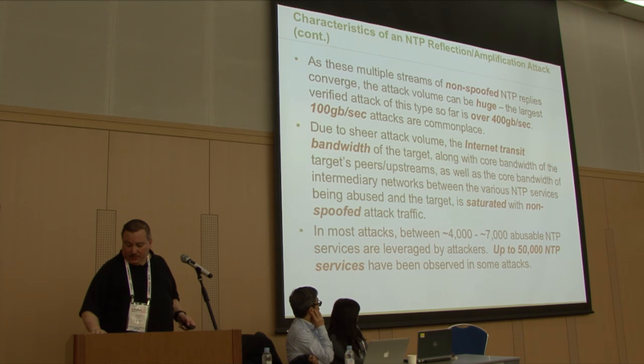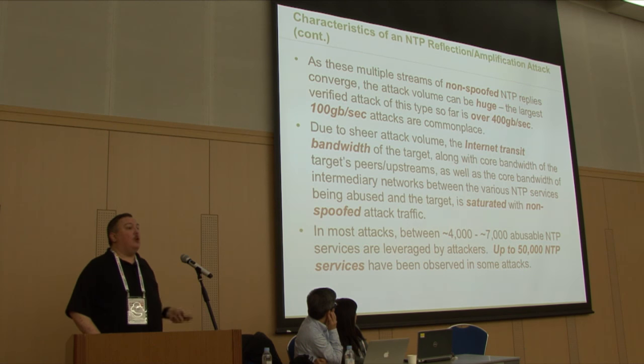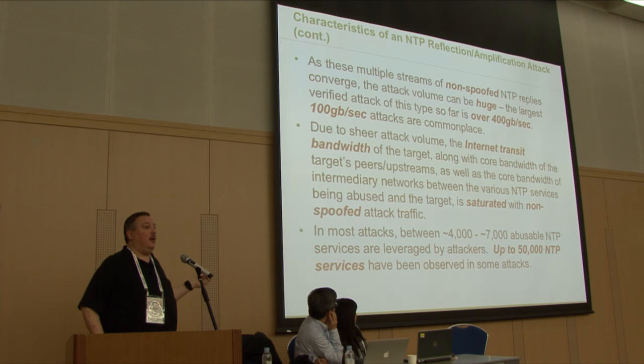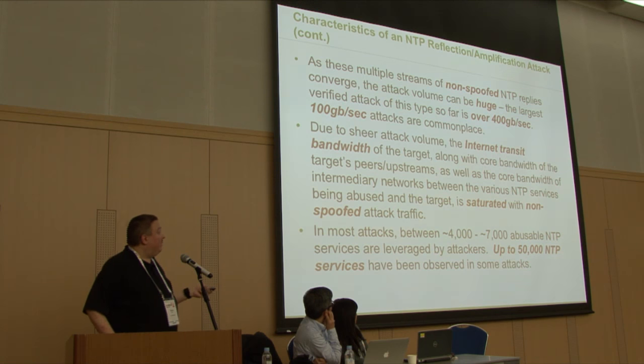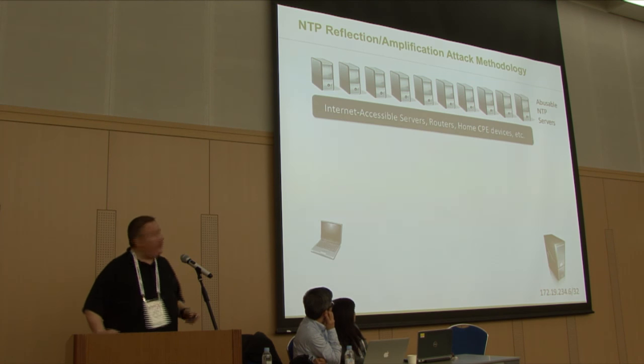So let's see what this looks like in terms of bandwidth. The bandwidth is huge. The largest ones that we've observed so far is over 400 gigabits per second. 100 gigabit per second NTP reflection amplification attacks are very common. In most attacks, we see between 4,000 and 7,000 NTP servers abused, but we've seen up to 50,000 abused in one single attack.